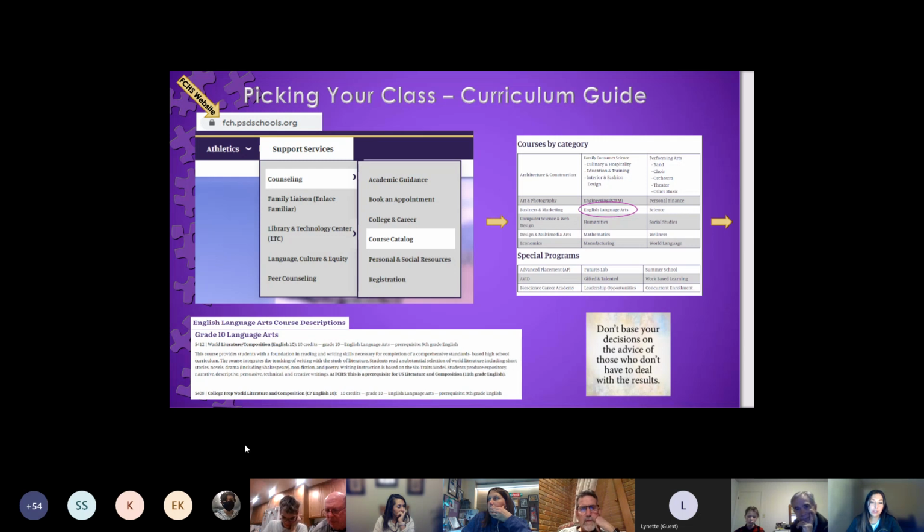One thing that I do want to mention about course fees is that those will typically be due at the very beginning of the school year during the check-in times. However, we never want a course fee to be a hindrance for a student for signing up for a course. So if there is a concern regarding a course fee for a course that your student wants to take, please reach out to us and we will see what we can do to assist you with that.